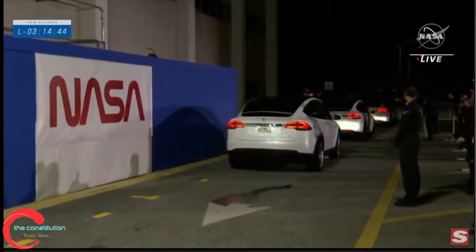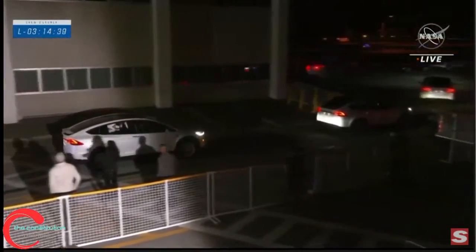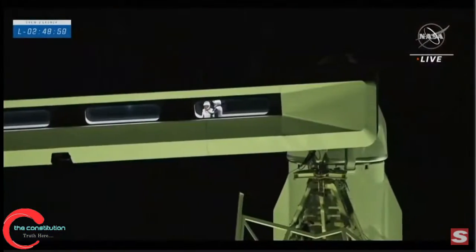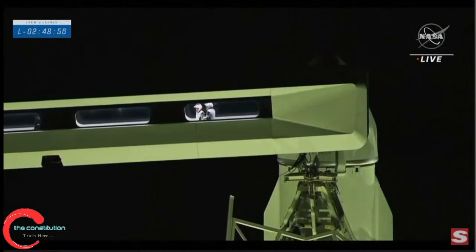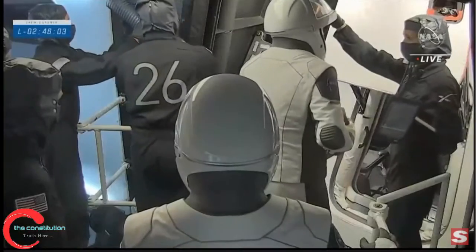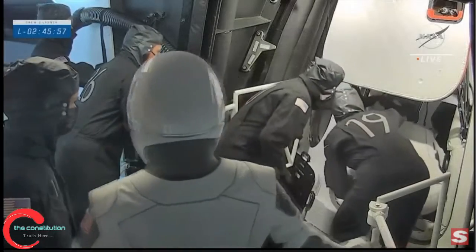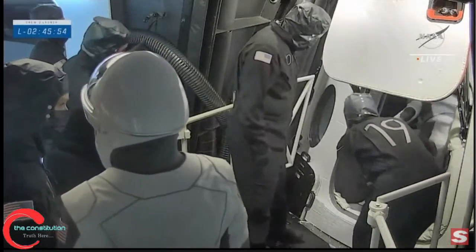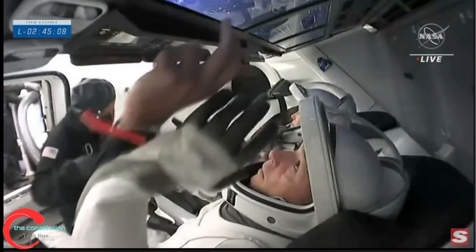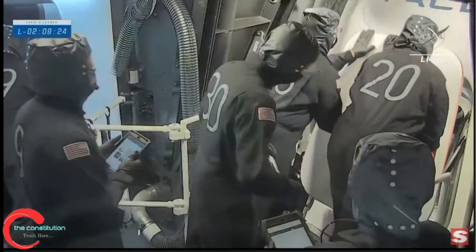ONC departure on schedule. Right, so we just heard that announcement that the crew has departed the operations and checkout building on schedule. And we can see the astronauts inside the crew access arm. Commander Shane Kimbrough, here he is climbing inside Crew Dragon Endeavour. We call this process ingress. We now see suit technicians will help the crew members get buckled in. As you can see, the side hatch has just been closed.